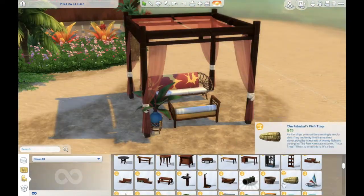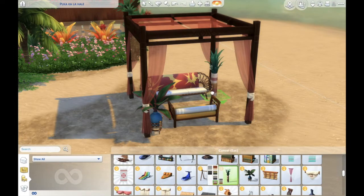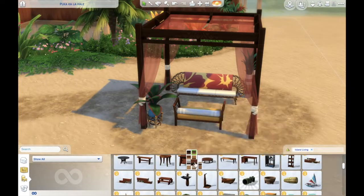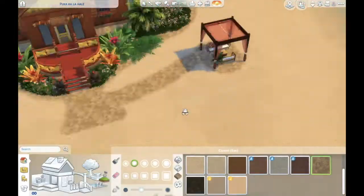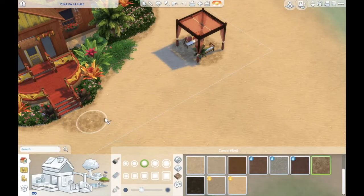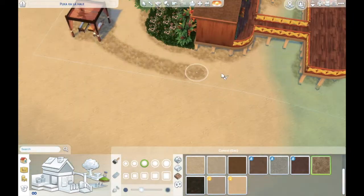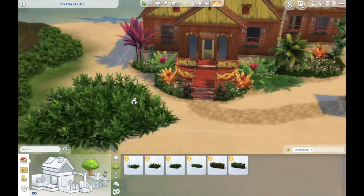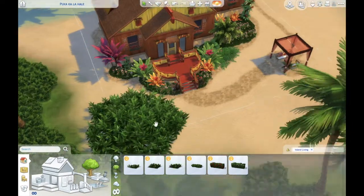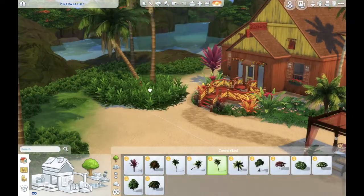I put this little gazebo area, just somewhere where you can sit and get some shade and just chill out. I like that little area. And again, it's red just like the rest of the house. I think it turned out really nicely. I didn't go too crazy on adding too much stuff. Well, I guess that's arguable. Maybe I did go a little bit crazy with the landscaping, but I think it turned out beautiful.